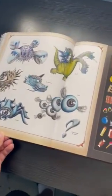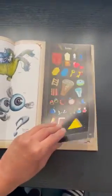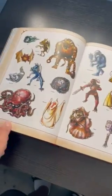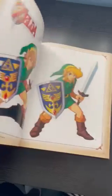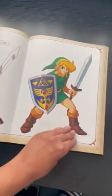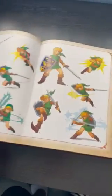It's really well done. It is really great. It has great detail, and the pages are really premium. And this is great for any fan of The Legend of Zelda, any fan of art or of games.